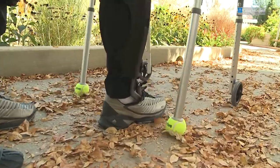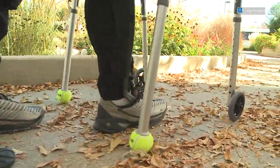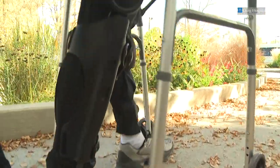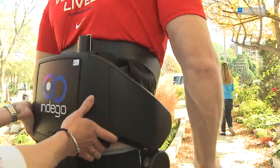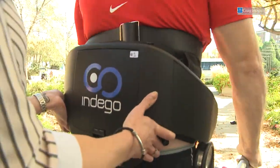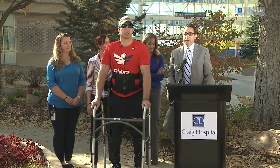I think in the first day walking, I walked farther than I've ever walked in my entire 8 years of being injured. A lot of people take for granted, they sit on an airplane for 6 hours and say, oh, my legs are so tired. And I'm like, yeah, mine are always tired. An individual device for an individual will be around $70,000 US. And I think that the price tag is definitely worth it.